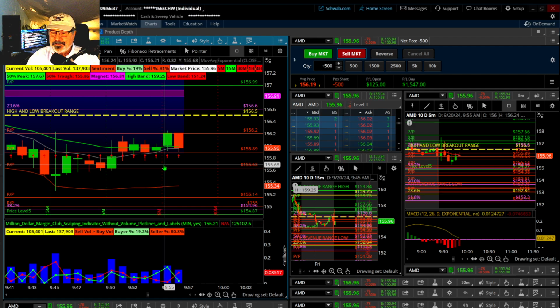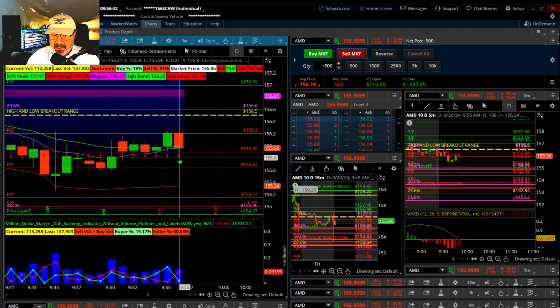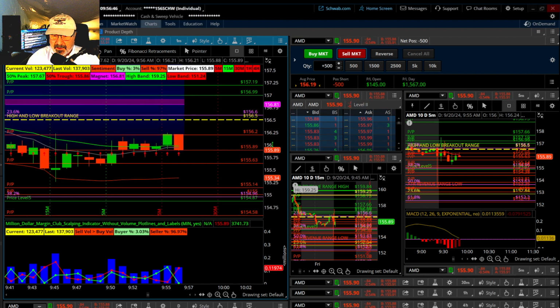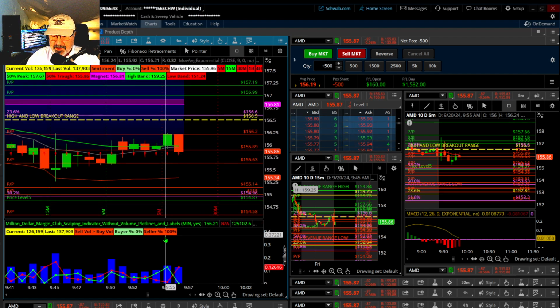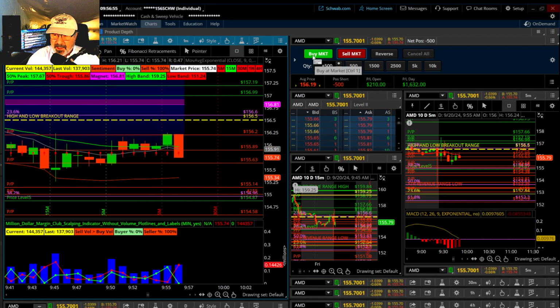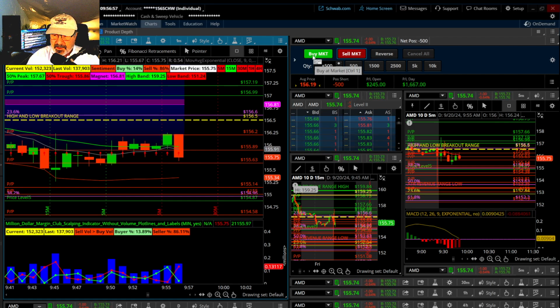But if that actually happens and it breaks this value low right here, this arrow pointing up on the other indicator is showing a lot of confidence. Look at the sellers indicator. This is the scalping indicator, and there's also a sellers. Wow. So now I've got a good trade for this level of share size. This is a good trade.